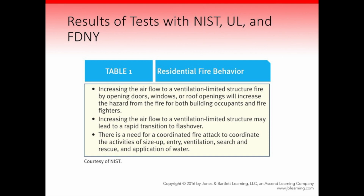Because of the extremely fuel-rich environment found on today's fireground, ventilation that is not preceded by, concurrent with, or immediately followed by effective suppression will introduce enough oxygen to rapidly bring the fire area to flashover. Table 1 shows the conclusion for residential fire behavior that were drawn from the experiments conducted on Governor's Island with NIST, UL, and the FDNY. Increasing the airflow to a ventilation-limited structure fire by opening doors, windows, or roof openings will increase the hazard from the fire for both the building occupants and firefighters. Increasing the airflow to a ventilation-limited structure may lead to rapid transition to flashover.